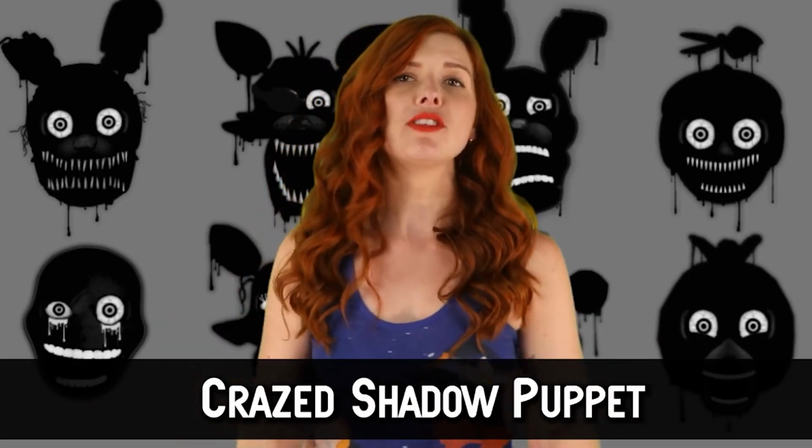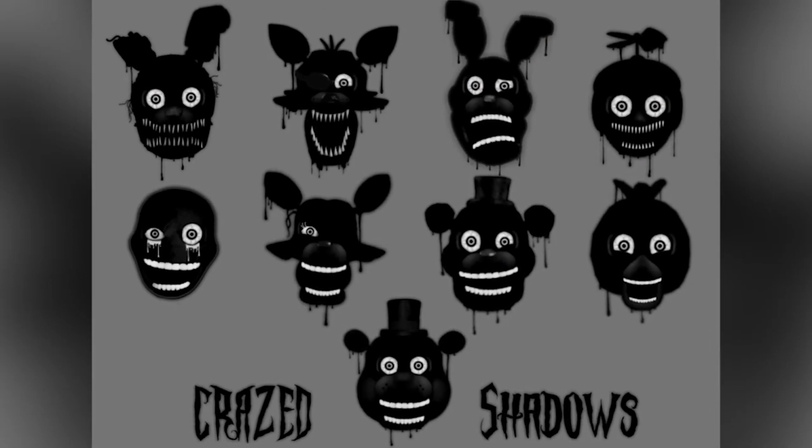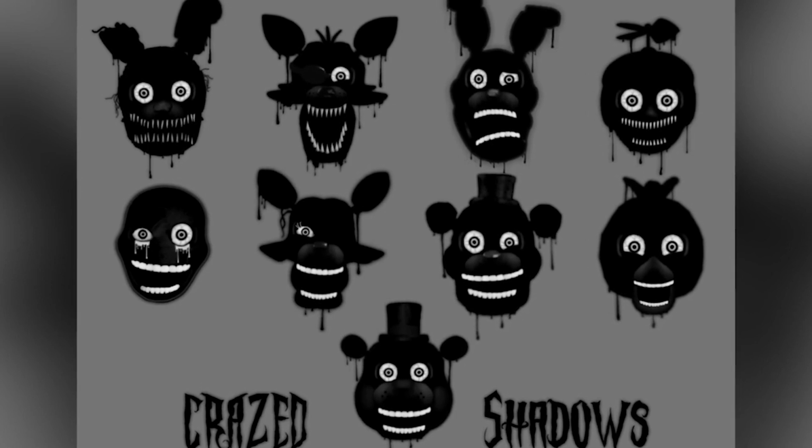Number 8, Crazed Shadow Puppet. So there are actually a whole series of these shadow animatronics and I love them. I love these little crazed animatronics. Their expressions are great. For some reason they really remind me of Bendy and the Ink Machine. Maybe it's that wash of insanity, or maybe it's all the dripping inky-like look of their faces. But yes, it's definitely giving me Bendy vibes.